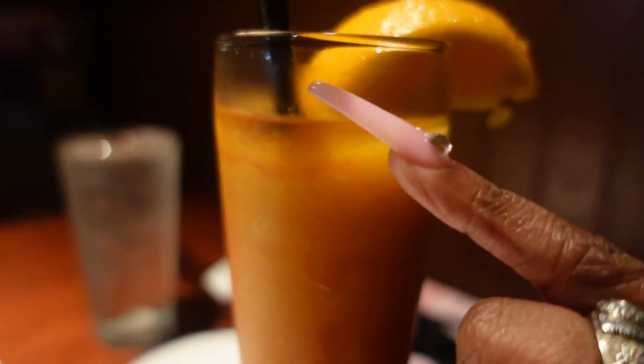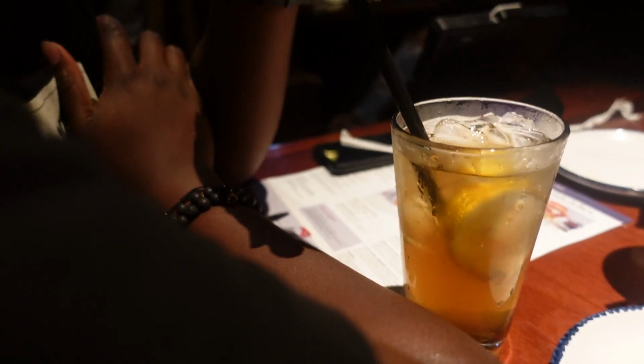Why did they put all this liquor at the top? Well, I drank some off, but it was like this much of liquor just sitting on top. I don't even think I'm gonna be able to have a second drink, and I wanted to have a second drink. What you got over here, babe? I got a Long Island. Very strong. Not really.